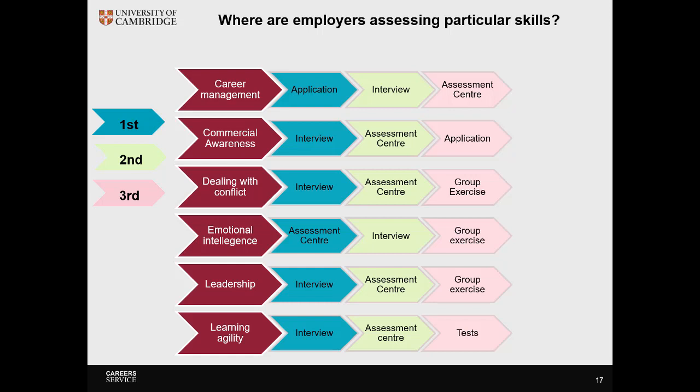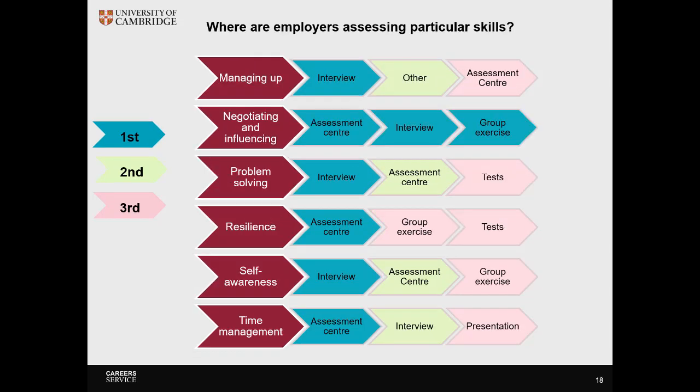Of course, you may be assessed on those skills at multiple sites, but we can see a clear preference for those physical, in-person or online, group activities where they can actually see your living and breathing skills. Let's have a look at the next list then.